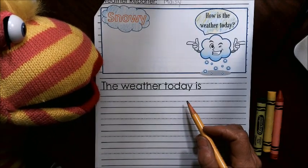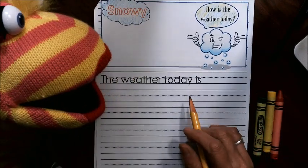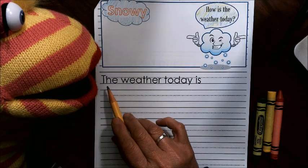Snowy is one of my very favorite kinds of weather. It's one of my favorites too, Mrs. Schmidt. Well, let's see. We've got our sentence starter, and we know it pretty well by now. Boys and girls, do you think that you can read it this time? Go ahead and try.